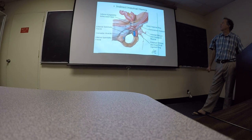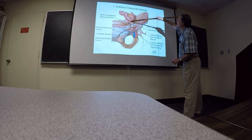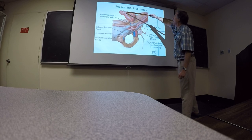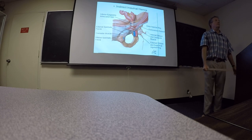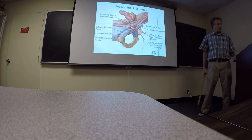Here's a more graphic display showing a bit of bowel pushing its way down the inguinal canal and going down along the spermatic cord. As you can see, when it goes from something this shape to something in there, the chances of it getting tied off and losing its vasculature and getting infected are pretty high. So it has to be fixed.